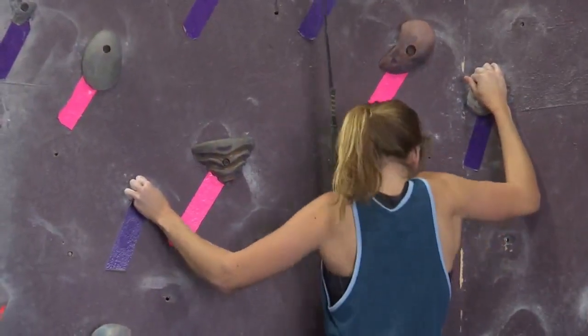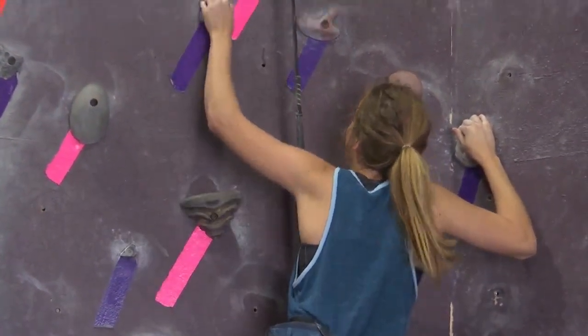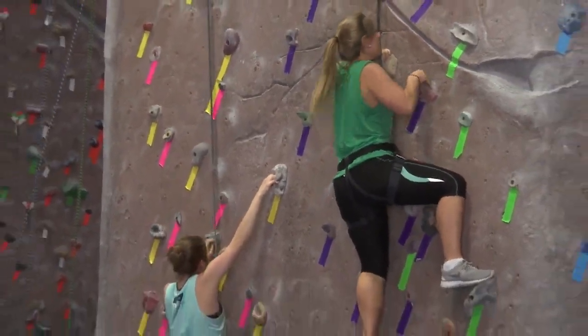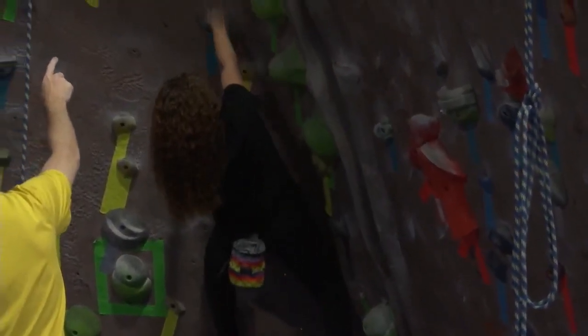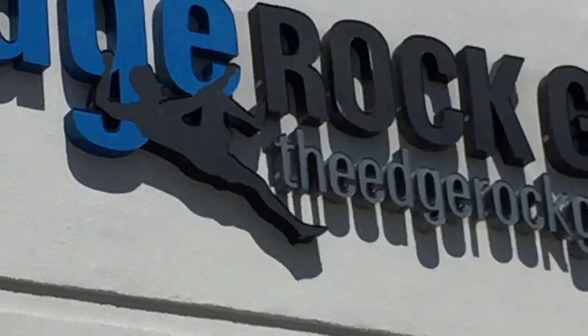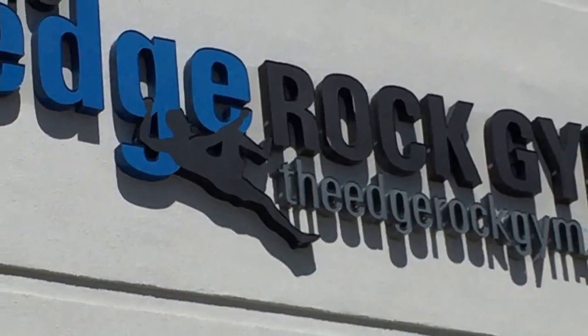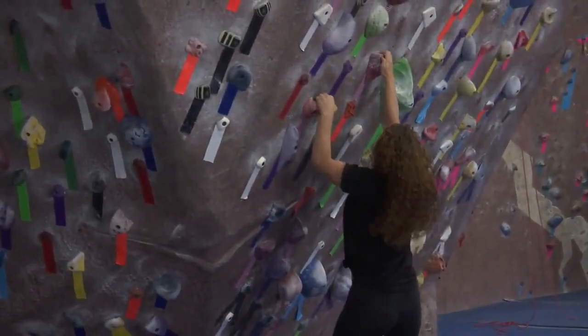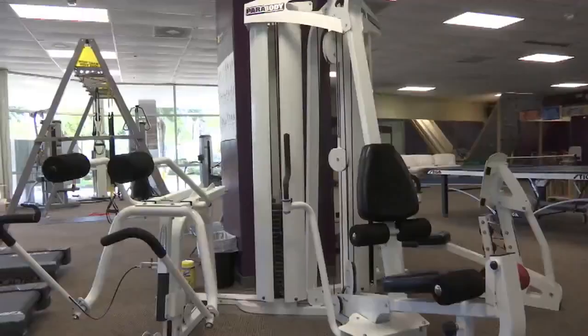Part of the reason for that popularity stems from the fact that the first American Ninja Warrior winner was a rock climber. So the Edge Rock Climbing Gym is now the hot place to be. Though, if you see their logo, it does not speak on all the gym has to offer. We're not just a climbing gym, but we're a full-service gym.